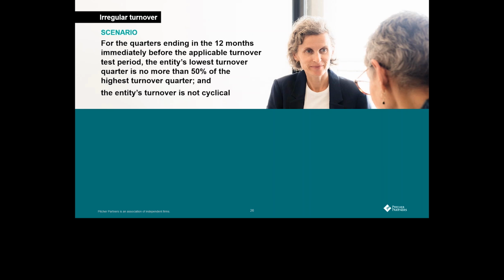Now, when you go through this one, it seems a bit strange at the start, but what it's trying to do is look at whether there was an irregularity in your turnover over the last 12-month period that has thrown off your calculations. Now, it's not looking at any cyclical changes, and it specifically excludes those businesses that have cyclical change. So if you are a farm or another type of business that has ongoing cyclical events, high seasons, low seasons, you cannot use this rule. It's looking at something that has occurred where you have had an irregular amount of turnover.